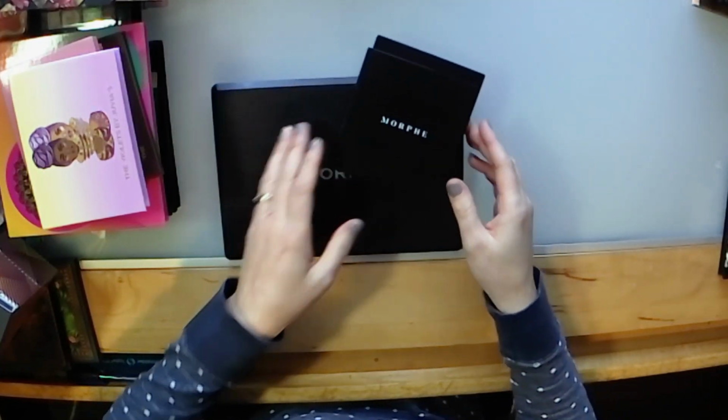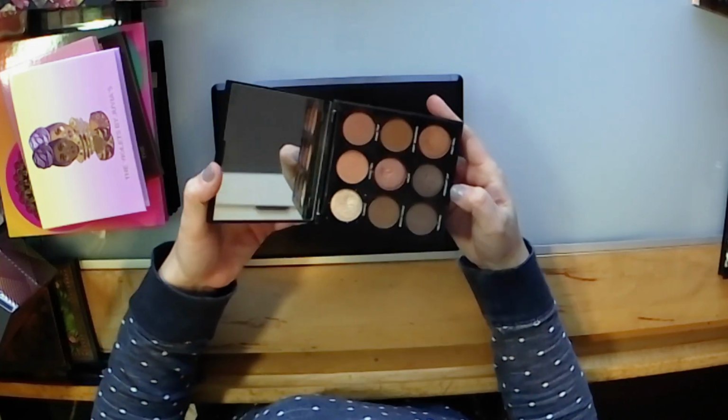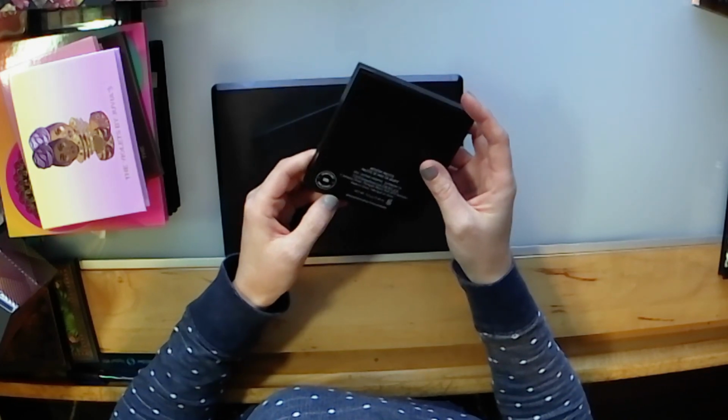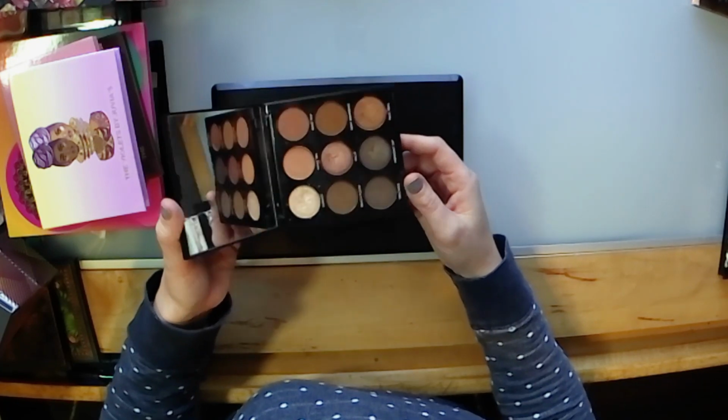Next, let's do Morphe real quick. I had two Morphe 9-pan little palettes. This one is the 9B Bronzed Babe palette, and this is just a very neutral color. I don't know if they have a different formula for these little 9-pan palettes, but these are a lot harder to work with, I feel, than what's in the big giant palettes. I feel like they get really hard pan and they just don't blend as nicely.